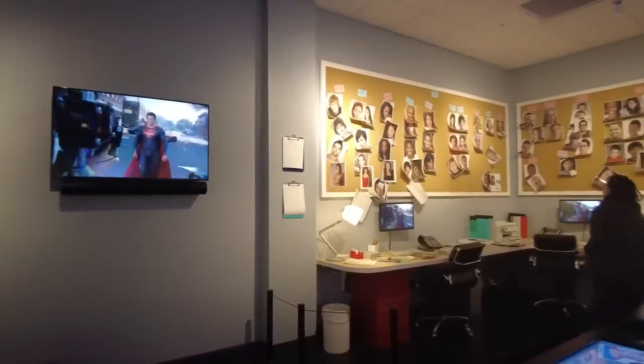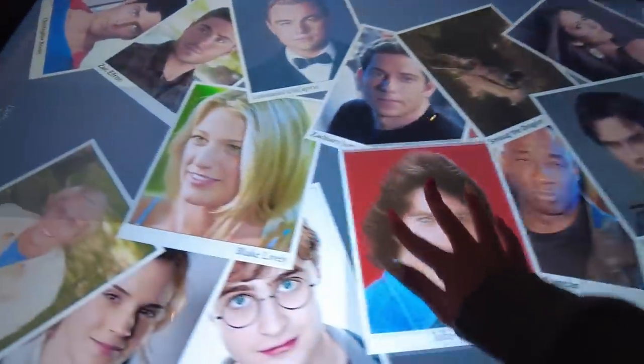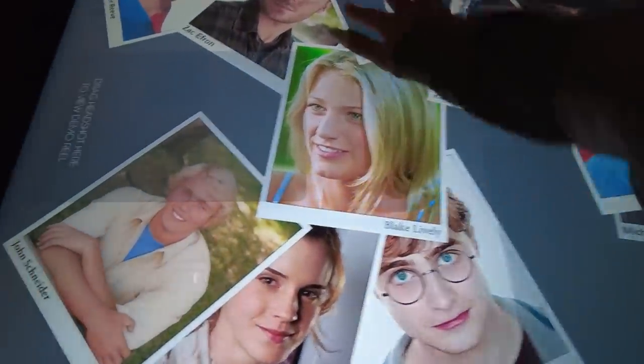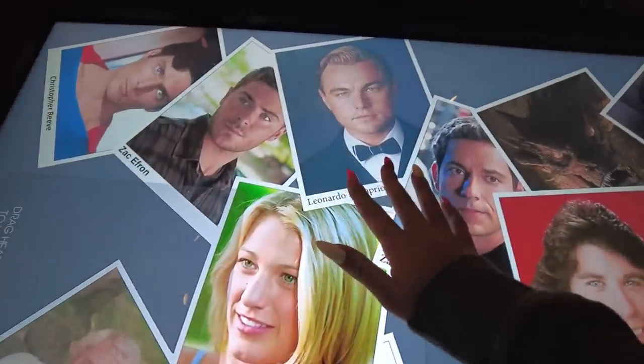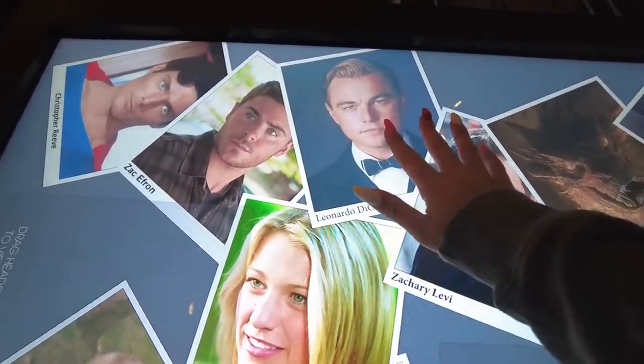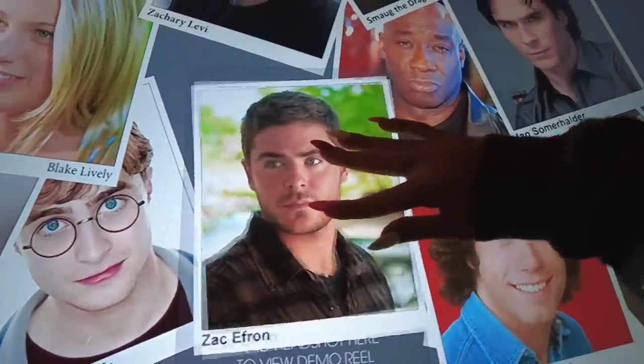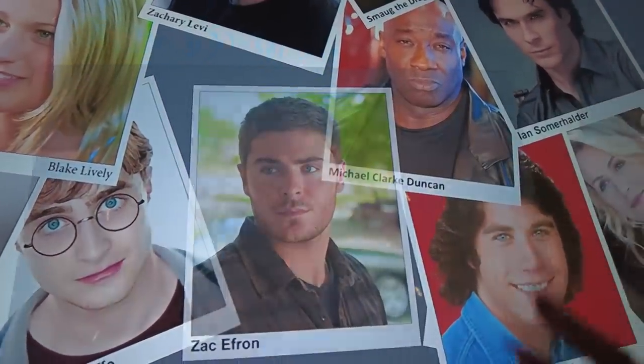Here we're learning about the casting process. So you see all these different headshots and then you can actually come look at some headshots of famous people. Who should we look at? Oh my god, it's Sophie's Choice. Which of these two men that I'm slightly in love with do I click? We're going Zac Efron. He feels age appropriate. Drag it here to get a demo reel. Okay, give me Zac Efron's demo reel, please.